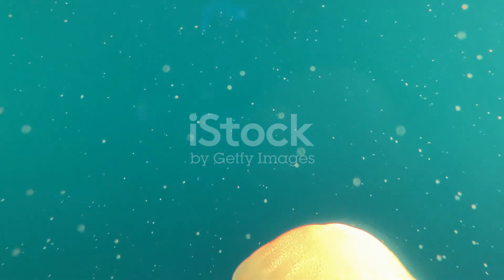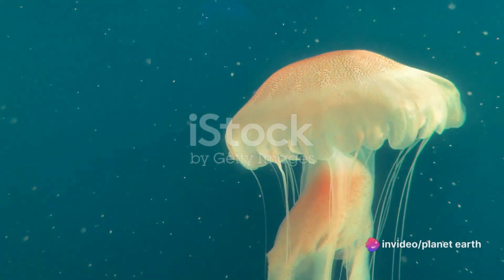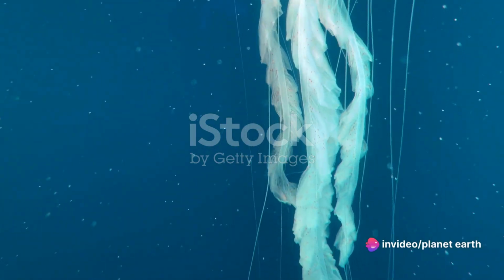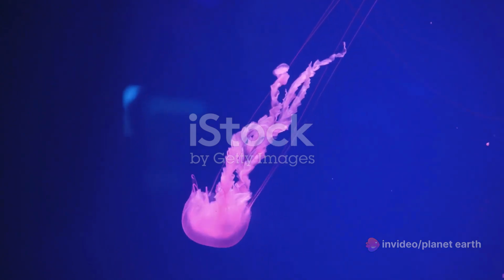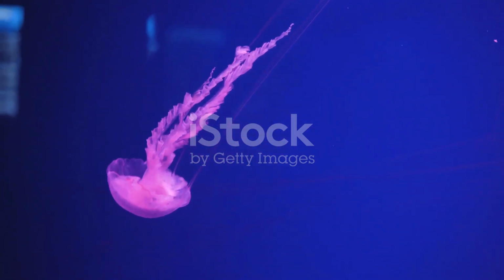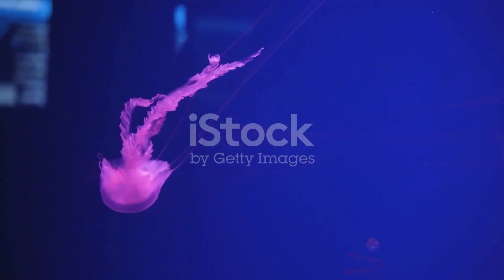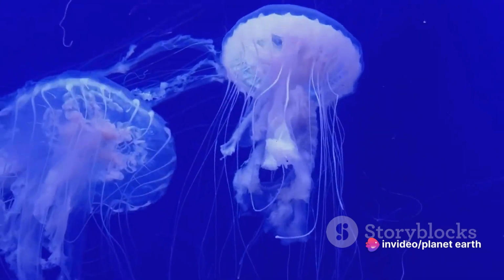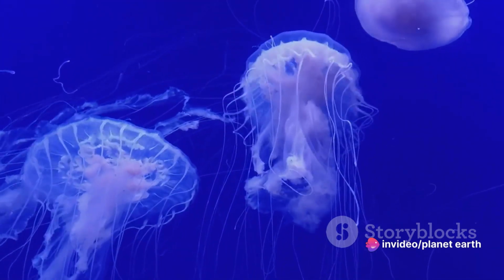Jellyfish, these captivating drifters of the sea, come in a variety of shapes and sizes, each with their own unique features. From the bioluminescent comb jelly to the deadly box jellyfish, their diversity is as mesmerizing as the deep blue sea itself. Now that we've piqued your curiosity, let's dive deeper into the fascinating world of these gelatinous sea creatures.